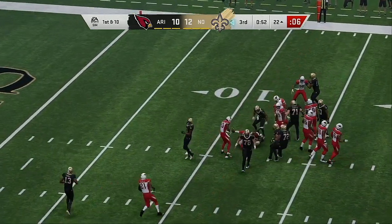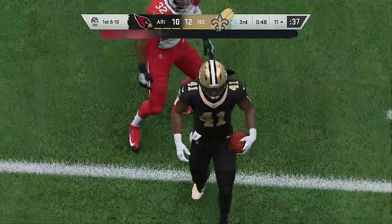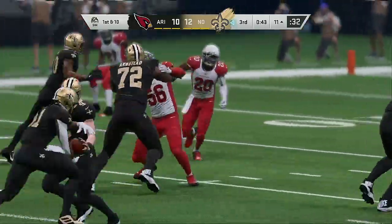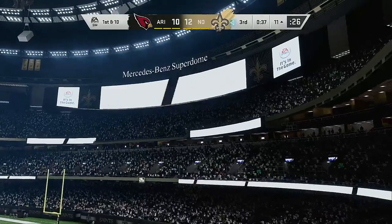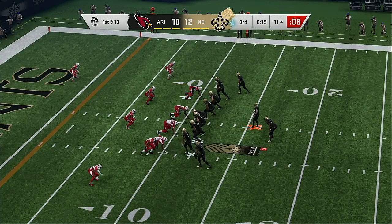Kamara. And down inside the 15, shy of the 10. A Saints first down there on a gain of 11. Well, this has been a long drive. In fact, it's eaten up a good chunk of the third quarter, which is precisely what you want when you're playing with the lead. You control the football, you control the clock, and impose your will on the defense.